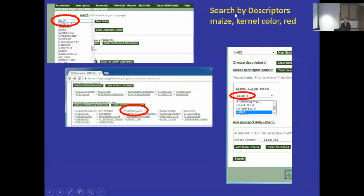So you can search for things like descriptors. In this case, the descriptors are all crop specific. I don't know how easy it is for you to read the screen, but when you go to the descriptors link, you get the list of crops. I picked maize, and then you get the traits for maize coming up.